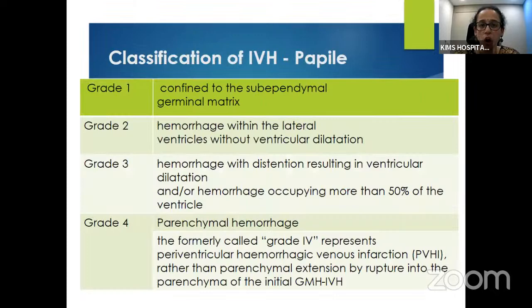There are two most commonly and popularly used classification systems for intraventricular hemorrhage. The classification of IVH is very important for deciding the next step of management and to explain the long-term prognosis even to the parents. So while we are grading the IVH, there are two systems, the Papile system and the Volpe system.